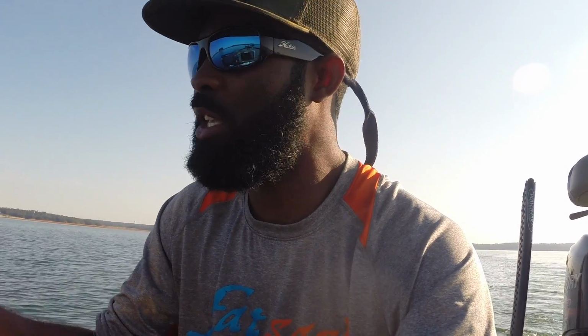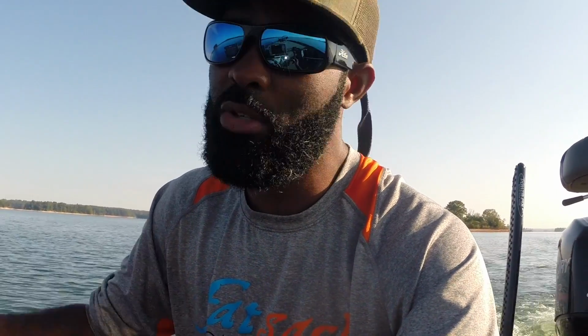I'll usually throw that hard swim bait until I find a brush pile. I'll just keep my eye on the graph as I'm moving, or as I'm fishing. If I see a brush pile, I'll stop and drop on it. A lot of times I'll just mark it, come back to it in an hour or so, and start casting to it with the swim bait. And that just allows me to cover a lot more water.